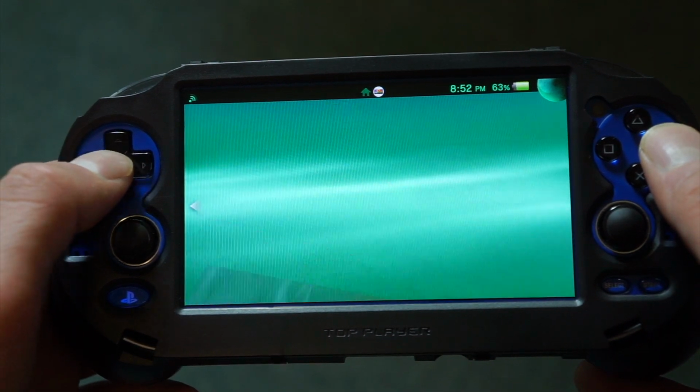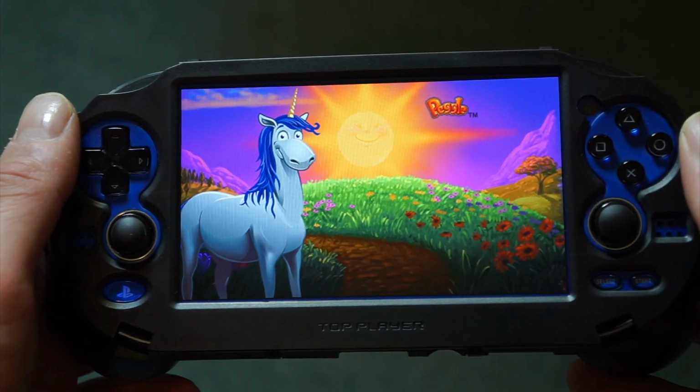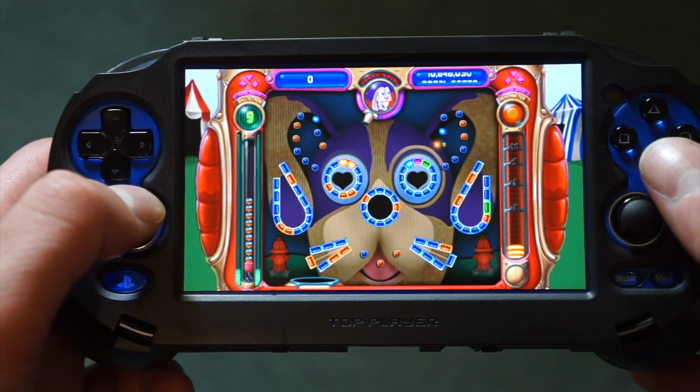But I'm going to start it off with a bit simpler. I'm going to go with the PSP game Peggle. And I'll show you guys that, and I absolutely love playing Peggle. I've always wanted to play it. I love the fact that there's a PSP version of it. I wish there was a PS Vita version of it, but there is unfortunately not.